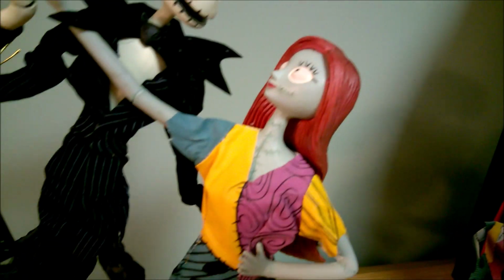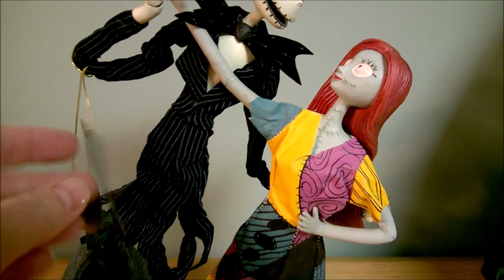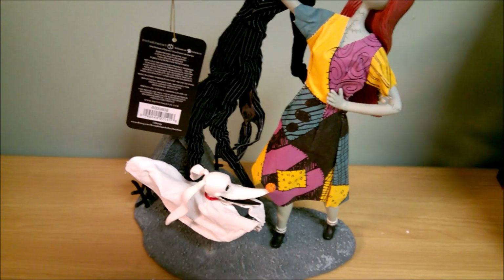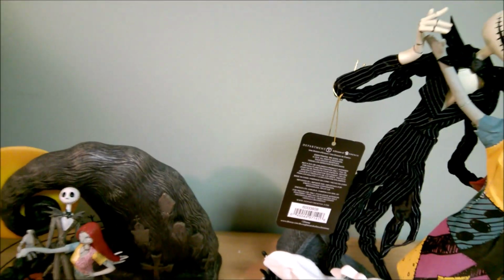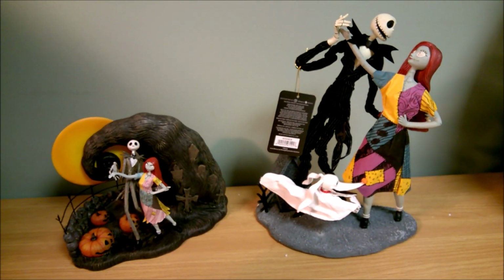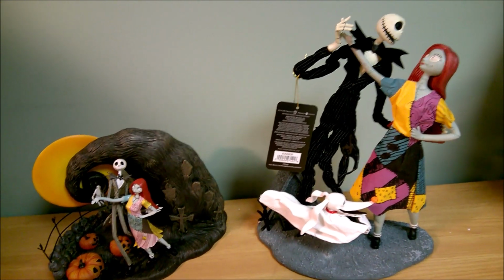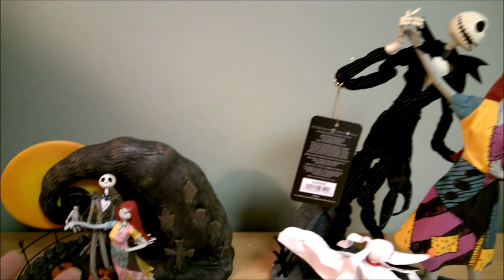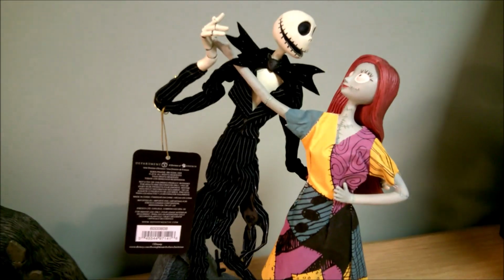But anyway, here is Jack and Sally in that same kind of dancing pose as this one. Kind of see the difference there. I mean, their heads are definitely looking at each other here, whereas here they're not necessarily doing that. So there's a little bit of difference there.